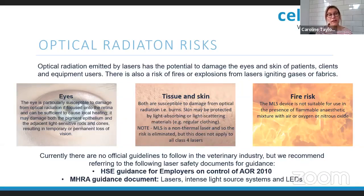The eye is particularly susceptible to damage from optical radiation because it can focus onto the retina through the lens, and that can be significant enough to cause local heating. It can damage both the pigment epithelium and the adjacent light sensitive rods and cones, resulting in temporary or permanent vision loss. So it's really important that we at all times have safety glasses, which I will show you shortly.